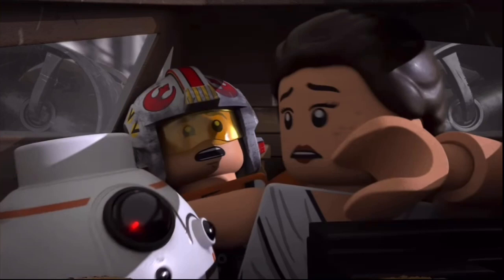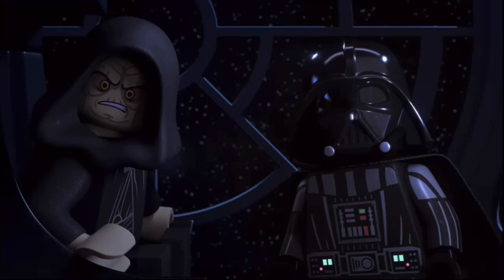And speaking of Luke, you can see that his helmet mold is the newest one, and the X-Wing fighter is the newest X-Wing fighter set. But Emperor Palpatine does not use the new hood molds, which I find pretty interesting because he does use it in the Skywalker Saga video game, but he doesn't use it here. I'm not really sure why, and it doesn't really have anything to do with the plot, but I do think this is a cool little detail for fans of LEGO and Star Wars alike.